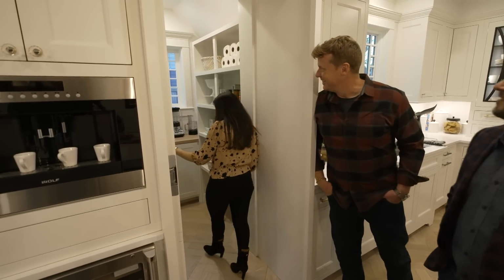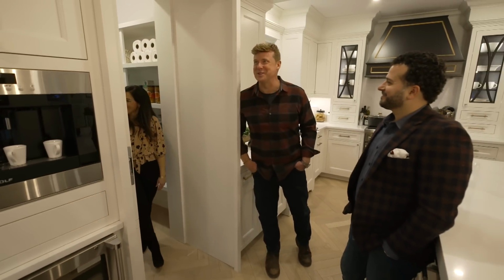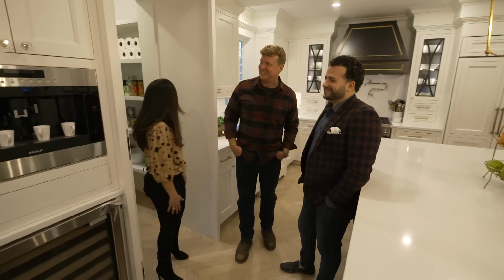She always wanted a pantry. Oh, always wanted a pantry. Much better than an outhouse. A pantry is much better than an outhouse in the kitchen.